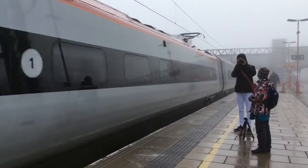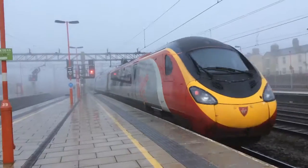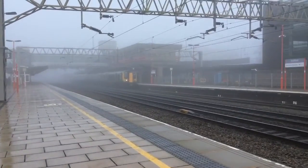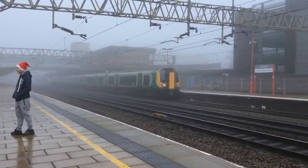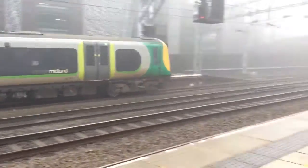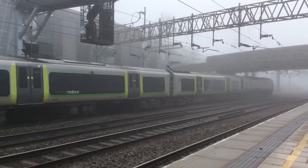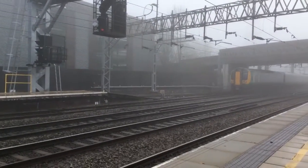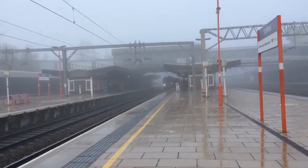Virgin Prince. 390117 to Liverpool Lime Street. Leaving off platform 1 at Stafford will be your 390116. That was the train I took from Tamworth. Rich, that was the train I took from Tamworth. Your 390116 to London Euston, which is for your 10:55 1:26 London service from Crewe to London Euston. Pass it straight through platform number 4 at Stafford.